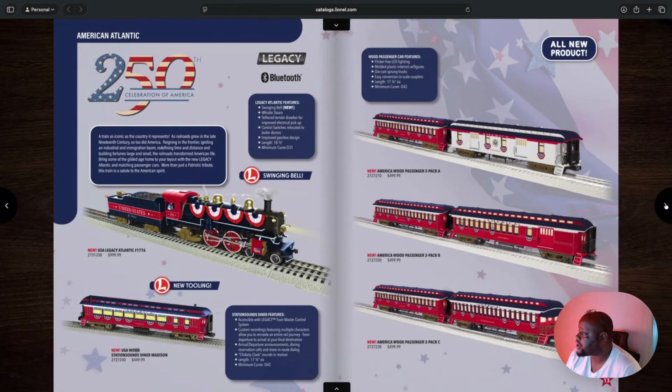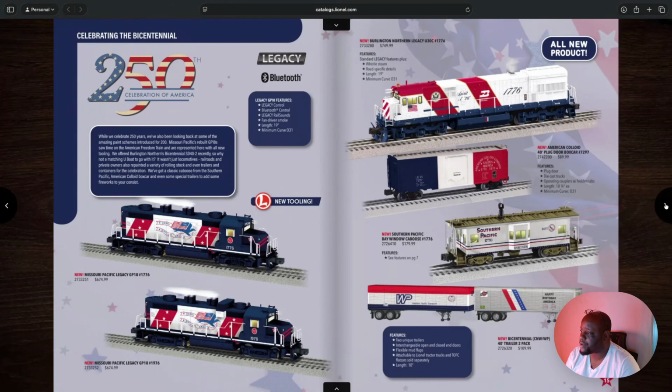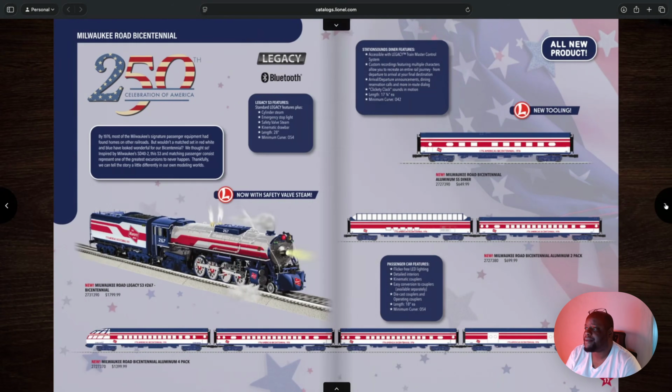And we got some dining cars that we're going to see in the catalog as well. All right. Well, again, I'm not really going to be into the more patriotic things. Oh, wow. So they actually have some Milwaukee Road bicentennial aluminum cars. This 4 pack, about 1400 MSRP. Well, for those who never really understood when they're looking at the catalog, is that really the price? Oh my gosh, that's a lot of money.